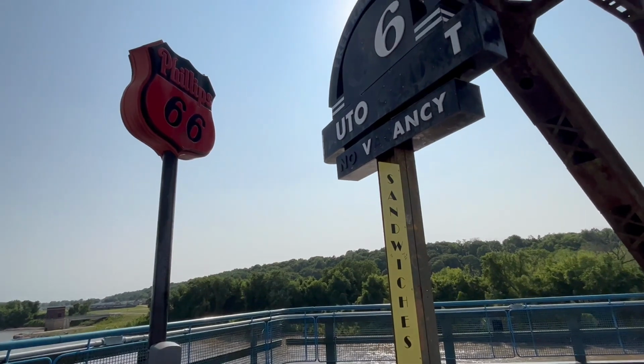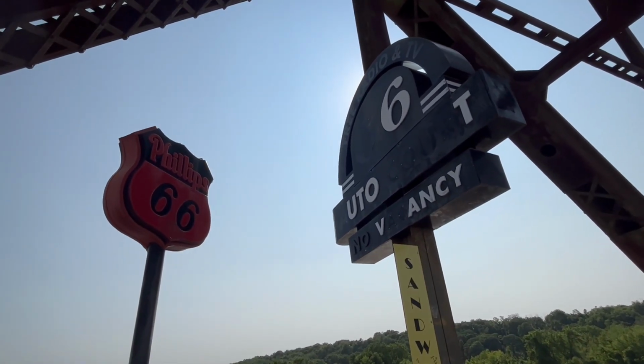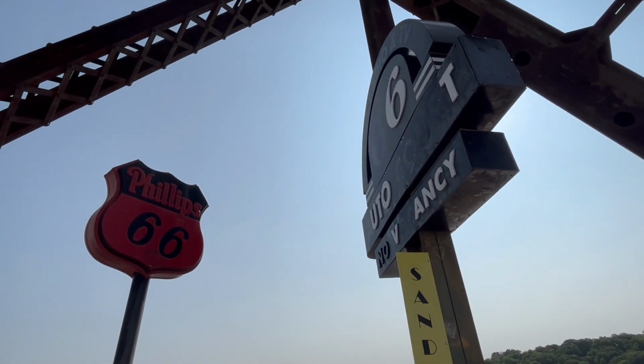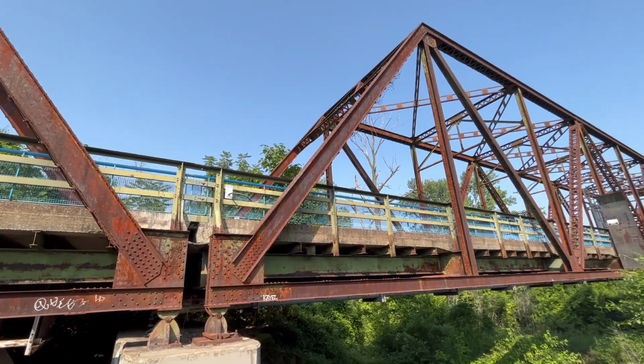The bridge was supposed to be demolished in 1975, but due to the cost of demolition, the bridge ended up sitting abandoned for 30 years, and it developed a bad reputation for crime.